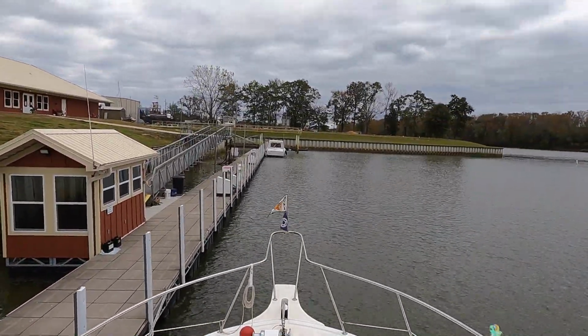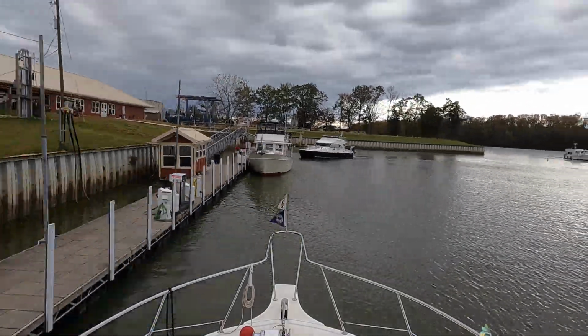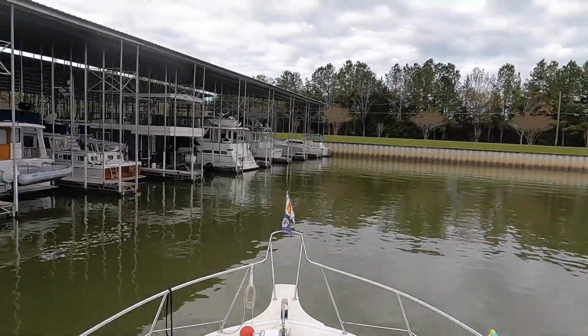The Kingfisher Marina does have a loaner car, and it is a nice, comfortable marina to stay at with laundry facilities, fuel, and pump out.